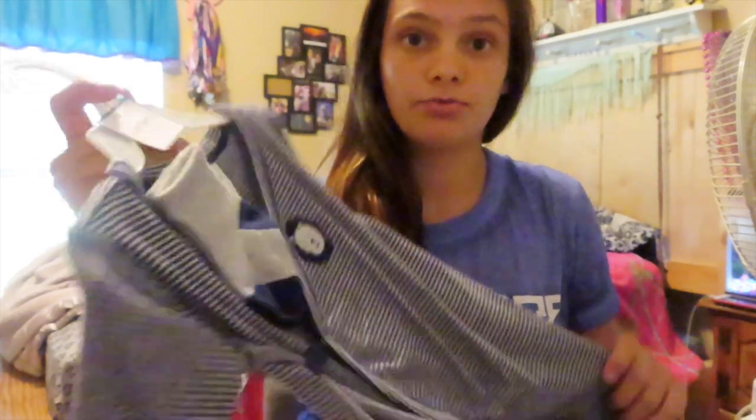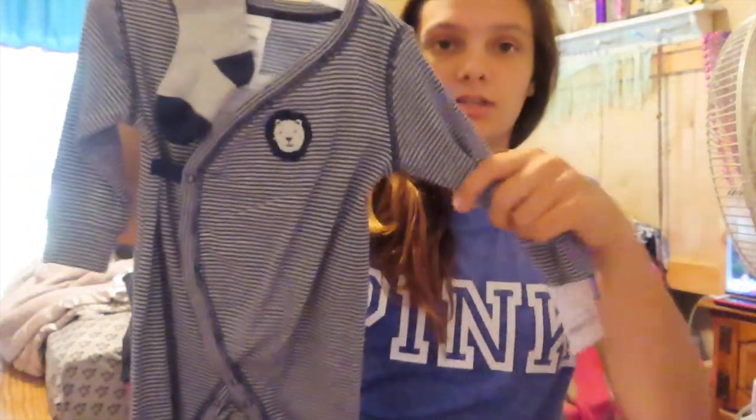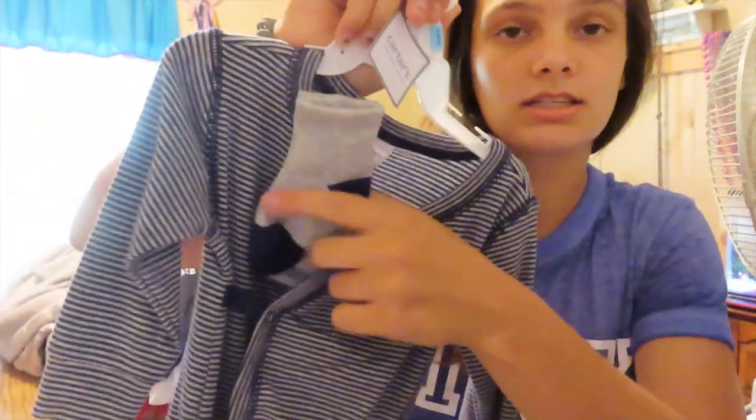So Carter's has a lot of sleepers when you walk in the door. It's like a round, well, in my local Carter's anyways. And it has a round thing full of them. And I saw this one with the socks. And I believe it was on sale.